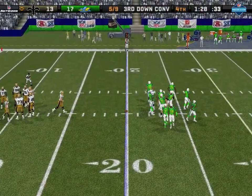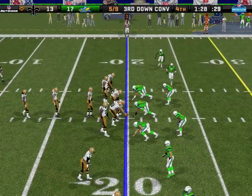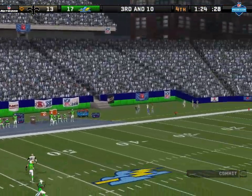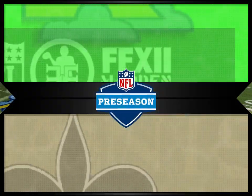Third and 10. Ball on the 20-yard line. Here we go. The defense has had difficulty stopping them on third down. Going for the deep man. This pass is incomplete.